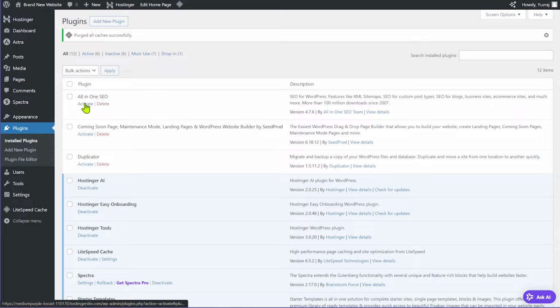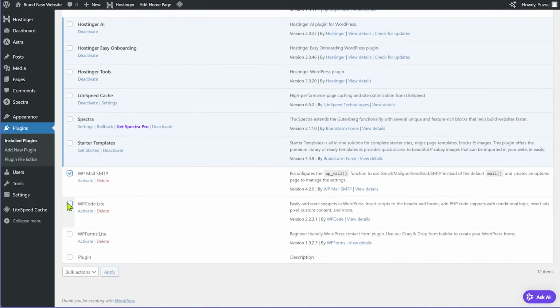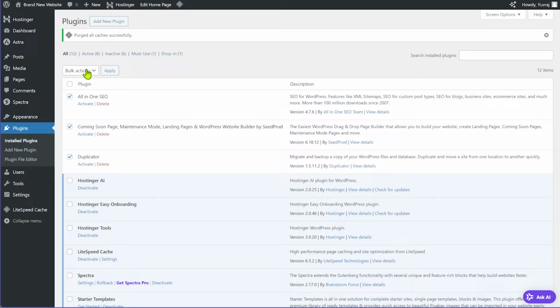So we can obviously click the activate button and activate them, but I'm going to use the bulk actions here. So I'm going to click all the plugins that we installed but didn't activate. So I'll just scroll down here, click here, click here, click here. And then on the bottom of the screen and also on the top of the screen, you have bulk actions. So you can do multiple things to multiple plugins at the same time. So here I'm going to click activate and just click apply.